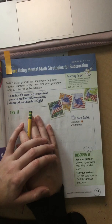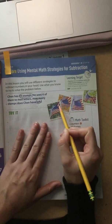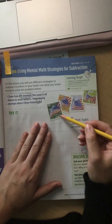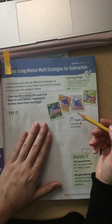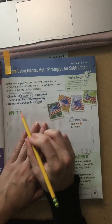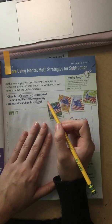So it says, Chen has 14 stamps. He uses 6 of them to mail letters. How many stamps does Chen have left? So I went ahead and I circled 14 stamps because we're talking about stamps. These are stamps, friends. This is what you put on a letter to mail it out. To mail it out, you have to have a stamp. So Chen started with 14 of them. He ended up mailing 6 things out, which means he took 6 stamps away. And it says, how many stamps does Chen have left? Saying left tells me that we are doing a subtraction problem.